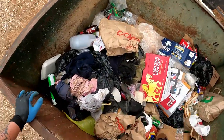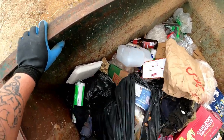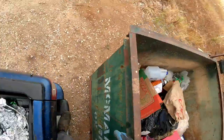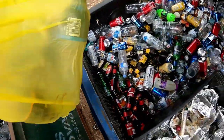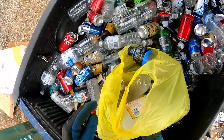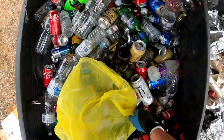Geez, that's a nice breeze. It's supposed to come down buckets of rain, so we're going to try and beat the rain. Think so. No, she's not. But the rest is.